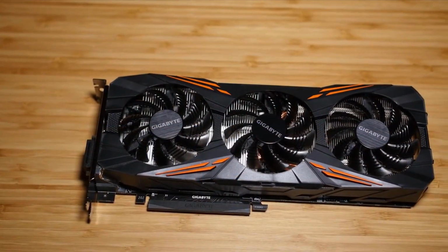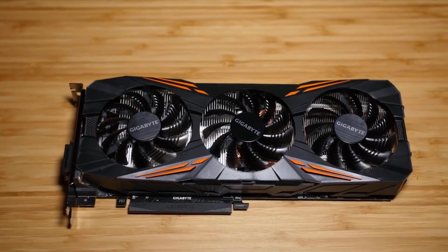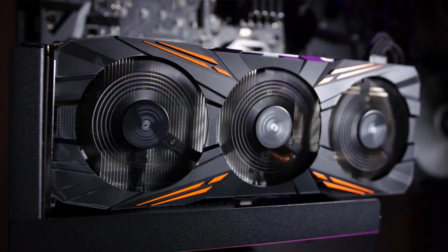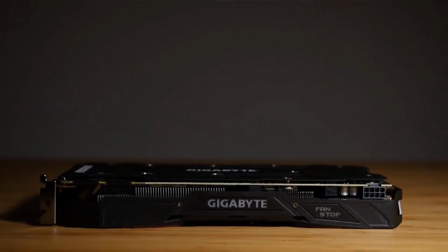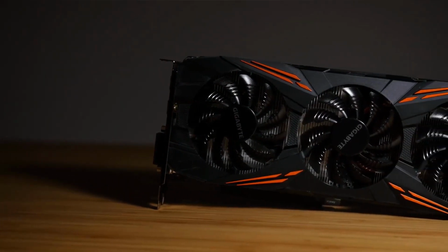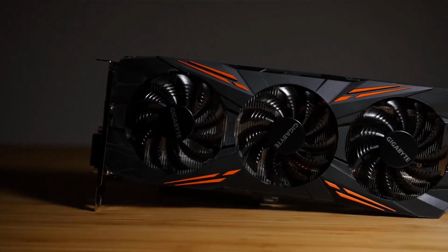Due to its three-fan design, the G1 from Gigabyte is one of the larger cards on the market, coming in at 280mm. This card uses the WindForce 3 cooling system, which includes Gigabyte's unique dual heat pipe and fan blade design. Under light loads or low temperatures, the fans can stay completely off to completely eliminate any extra noise.